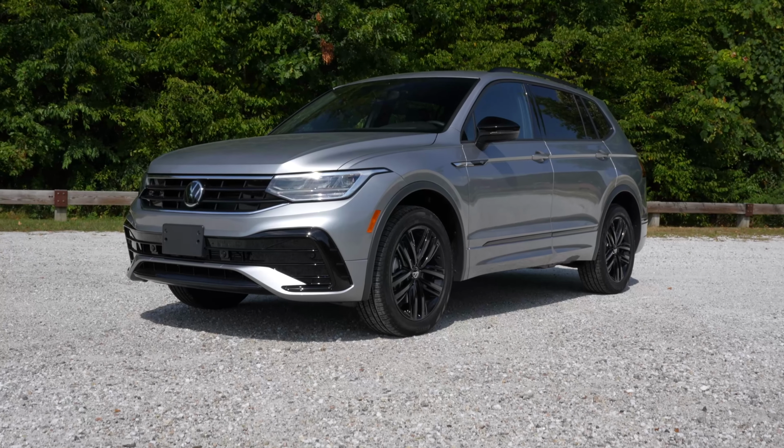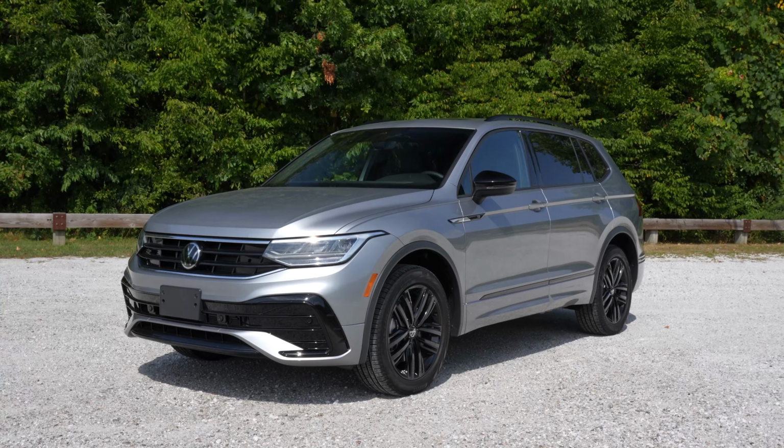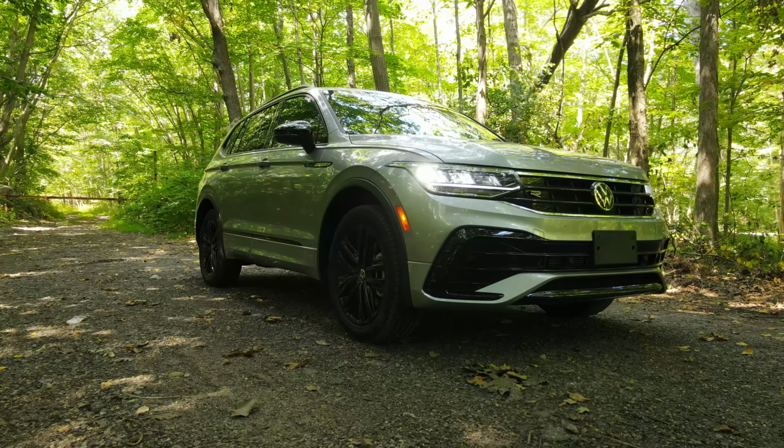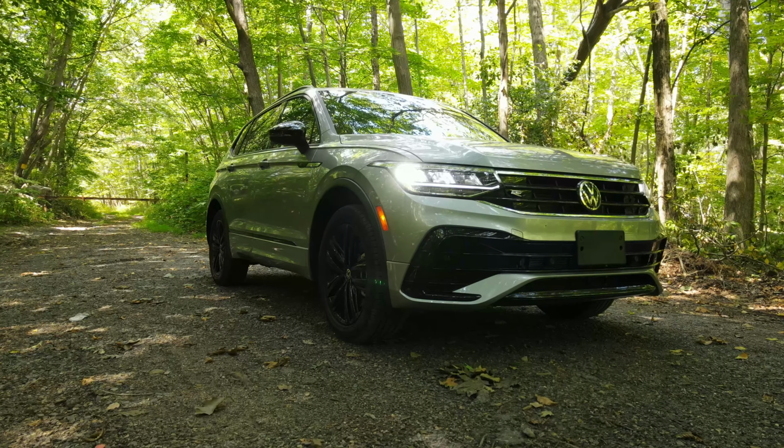At this $35,000 price range, there's a lot of compact crossovers to choose from. I think this Tiguan is going to be a strong option given the feature set, comparable performance, and the simple but attractive design.